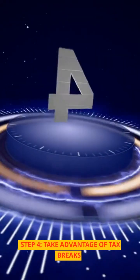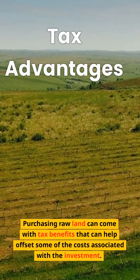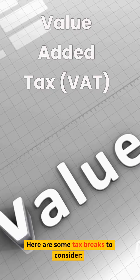Step 4. Take advantage of tax breaks. Purchasing raw land can come with tax benefits that can help offset some of the costs associated with the investment. Here are some tax breaks to consider.